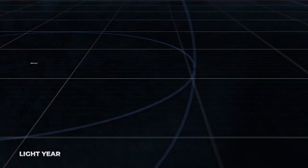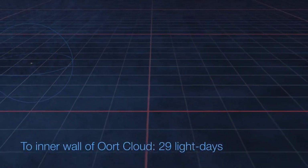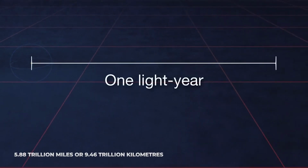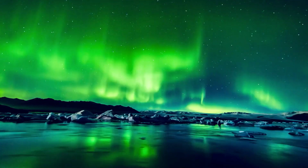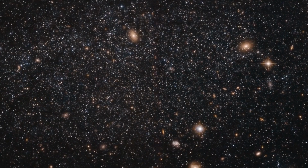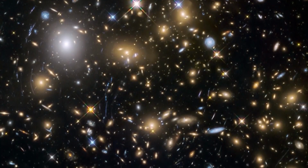Because the speed of light is so essential in astronomy, astronomers use light years rather than miles or kilometers to measure enormous distances in space. A light year is the distance that light can travel in one year, which is roughly 5.88 trillion miles or 9.46 trillion kilometers. The North Star, Polaris, for example, is approximately 323 light years away from Earth. Looking at this star, you can see light from nearly 300 years ago. So, you don't need a fancy telescope to see back in time. You can do it with your own naked eyes.